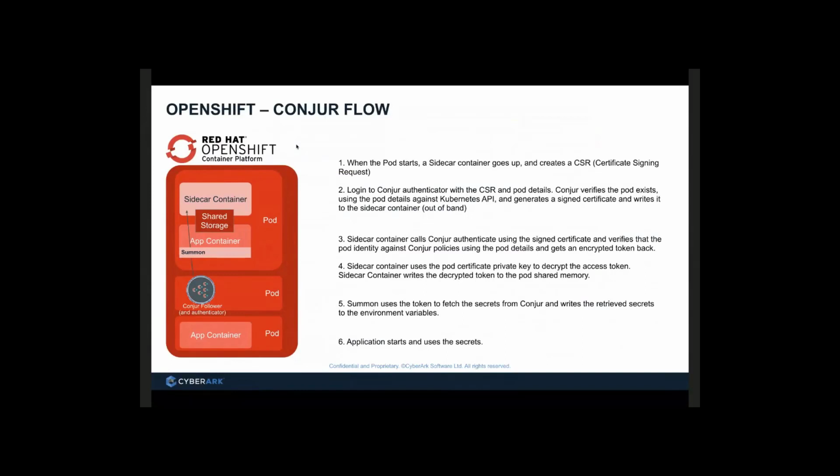Once that signed certificate is available within the sidecar container, the sidecar container can then make a request through mutual TLS once again to the Conjur Authenticator. What happens is the sidecar container gets an access token for the particular identity that it's signed up for. This access token is encrypted, and obviously the sidecar has the private key in order to decrypt it. And once it has this access token, it's really just back to secret management as usual with Conjur, because if you have an access token, it means you can authorize, get your secret, and be audited, because whenever you access a secret, we know who's accessing the secret, right?